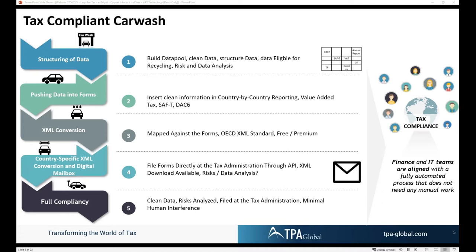Once you get it through the mailbox, once you get the digital confirmation by the tax authorities, it means you're in full compliance with filing that data package. That's how the tax compliant car wash works.